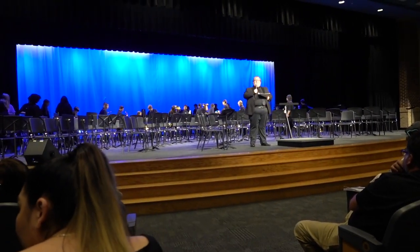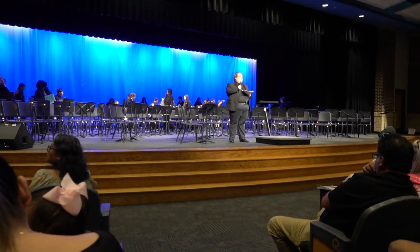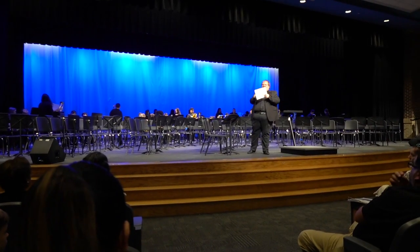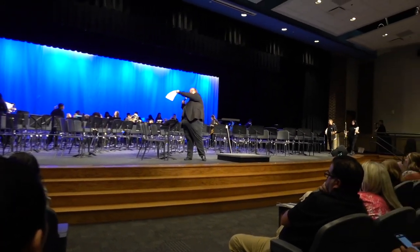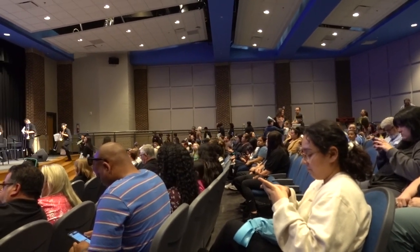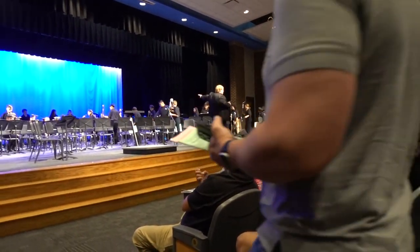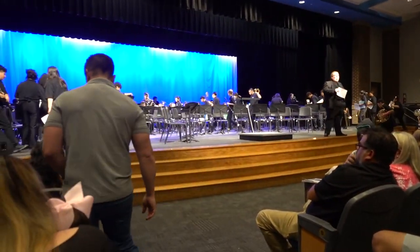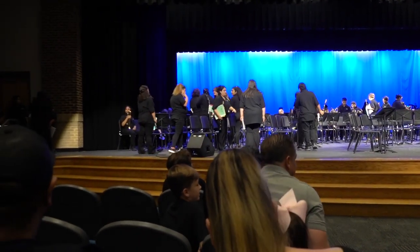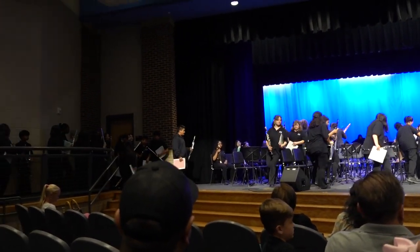Again, if you're a tuba, euphonium, trumpet, horn, or saxophone player, please go find your spot. Clarinets, you're in the 2nd, 3rd, or 4th row. Flutes, you're in the front. Oboes, you're in the second row in the middle. Go find your spot.